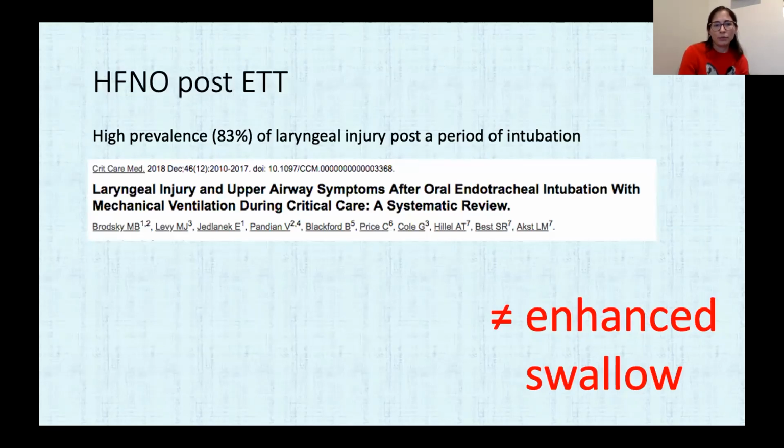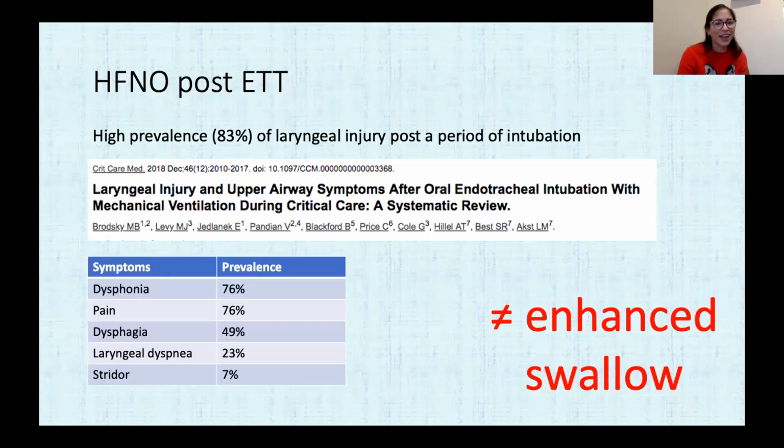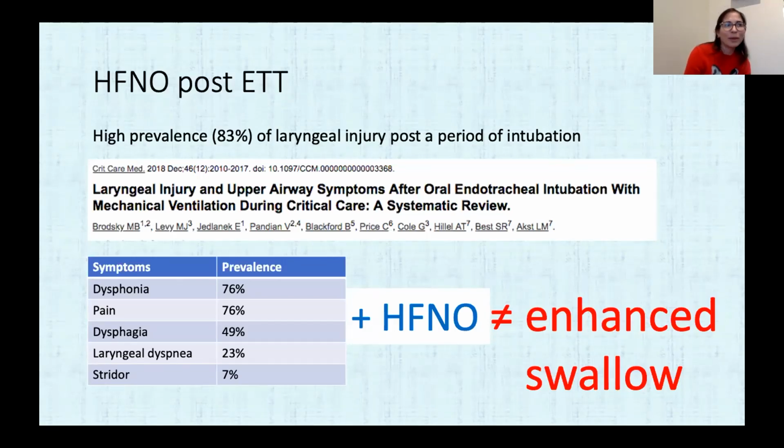We know that from Martin Brodsky's review. Sorry, that enhanced swallow doesn't need to be here, but you'll know what it means soon. We know these symptoms and the prevalence percentage of all these symptoms post endotracheal intubation, and add high flow nasal oxygen to it. I don't think this results in enhanced swallow. So for a patient post endotracheal intubation receiving high flow nasal oxygen, my thoughts would be that without high flow nasal oxygen, the swallow might be better than with high flow, but who knows? My strong feeling is that it definitely doesn't enhance the swallow as it does in healthy normals.